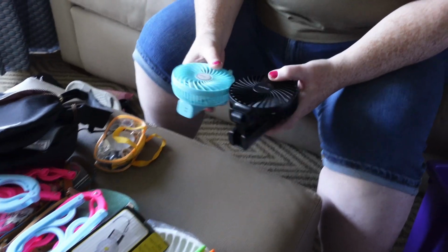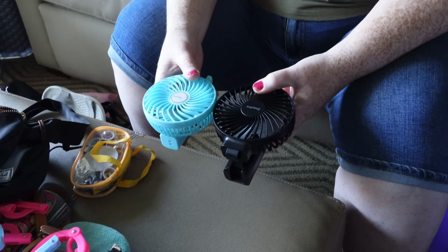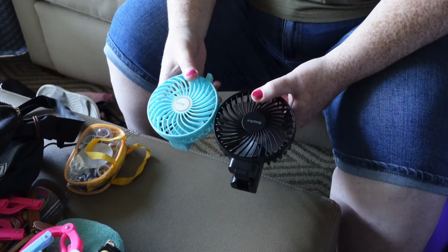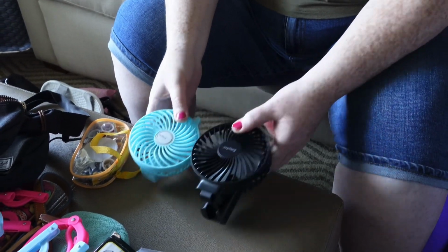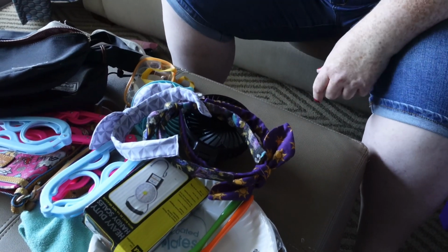Our USB fans, these are a godsend. These are really good. These came from Amazon. They were about 10 quid each on Amazon. They're about 15 now. Simon's is a newer version than mine, so you can see slightly bigger. But they fit in our little bags perfectly. But these are a godsend in the heat. Absolute godsend. I have some headbands of my own that we leave out here.